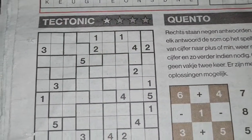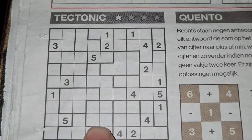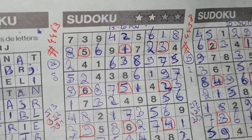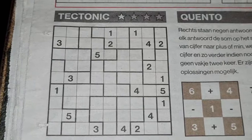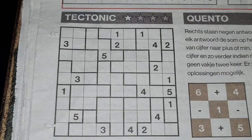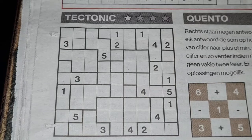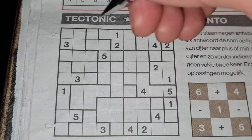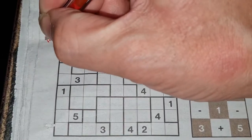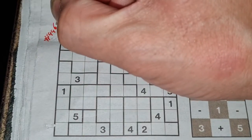We have one puzzle left, the Tectonic with 1 star, because the letter Sudoku and the Sudoku with 2 stars I've just solved, and now it's time for the Tectonic with 1 star. This will be number 4464.